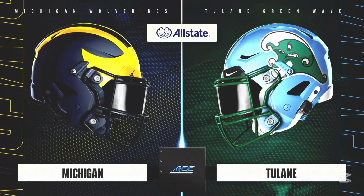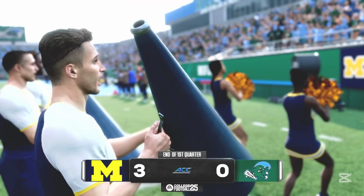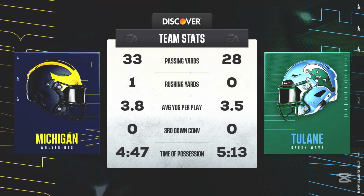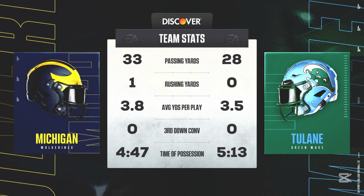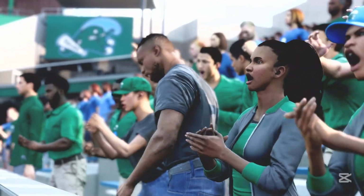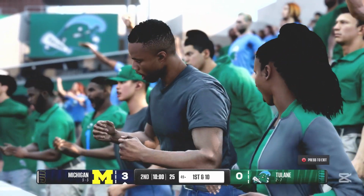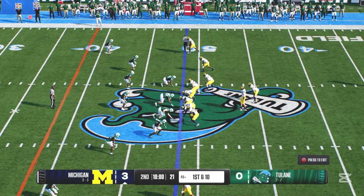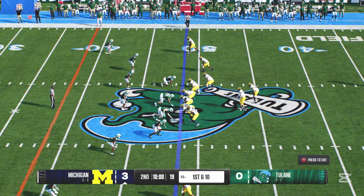The Wolverines are marching down the field. We've reached the end of the period, and Michigan has the lead. 1 period in the books, and let's take a look at the stats. And they've swapped into the field, and we'll get it going in the second. And the Wolverines will line it up on 1st and 10.